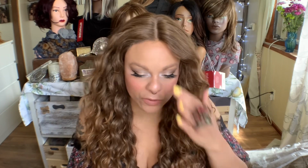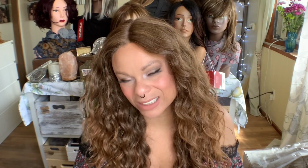So today I have a little wig show and tell because I have already worn this wig. I did put together clips of the cap construction and also me putting on the wig that you will see up in one of these little corners here as I'm talking, okay?